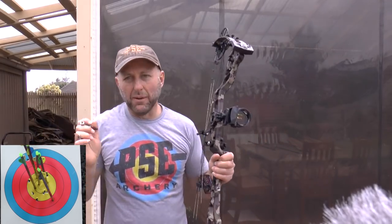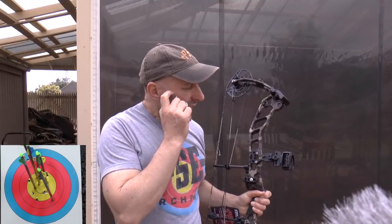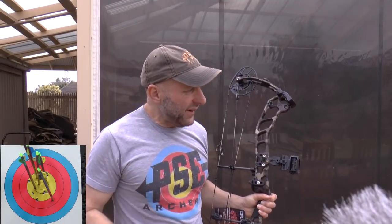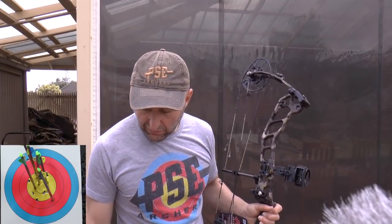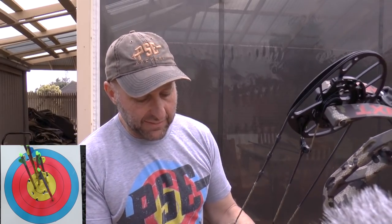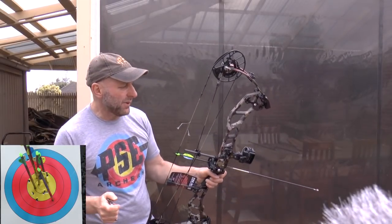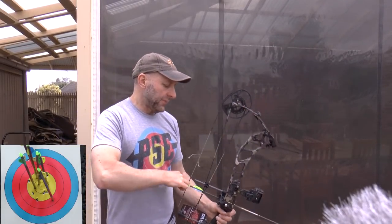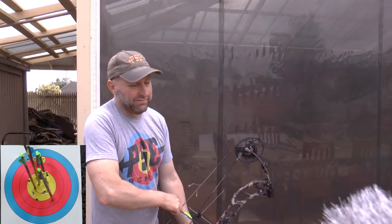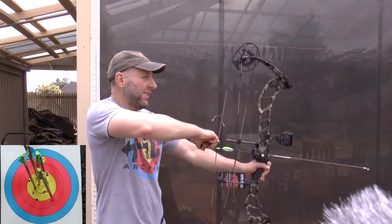It's interesting, when I'm holding, I'm getting a little bit of that. I think it's because of the high let off. But the sight pin's still in the 10, so it doesn't fluctuate out to the 9s. It just sits there, it just bounces around in the middle. I like it to be steadier, but it is what it is. A stabilizer would get rid of that wobble.